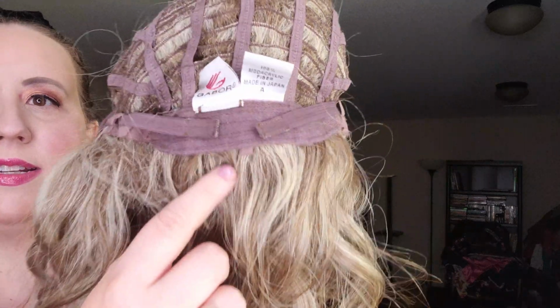We have the extended felt nape with the Velcro adjusters, so you can easily cinch those in for a perfect fit. It really fits the petite average well. I feel very comfortable in this cap. There is ample stretch. It stretches very easily.